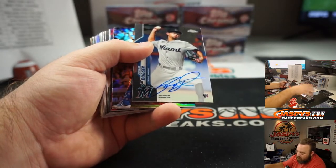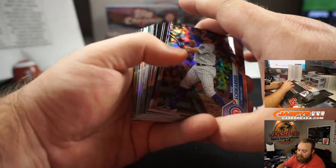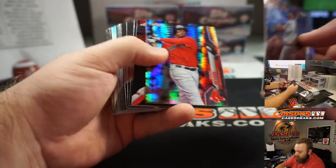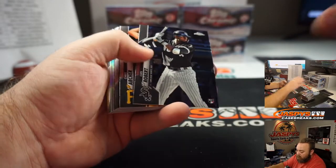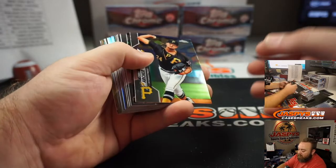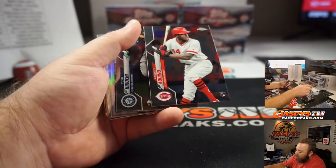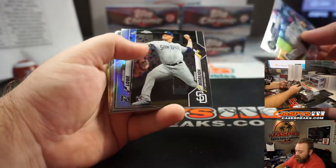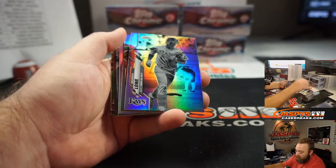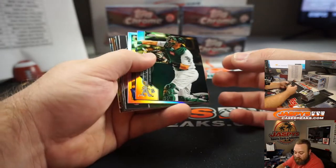Robert Duggar, Miami Marlins, base rookie. Marlins is Eric Ainge. Luis Robert, base rookie, Chicago White Sox, Matthew Shira. Aristides Aquino, base rookie, Cincinnati Reds, Derek Riley. Brandon Lau, negative refractor, Tampa Bay Rays, that's for Eric Ainge.